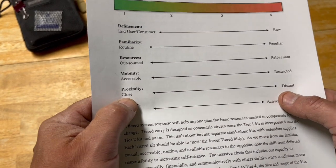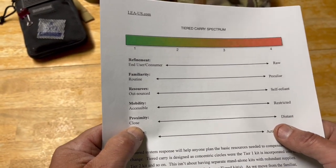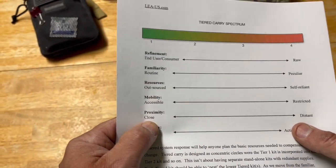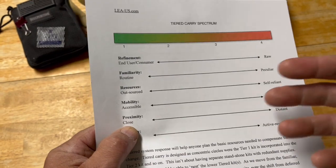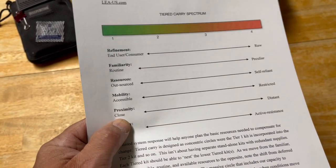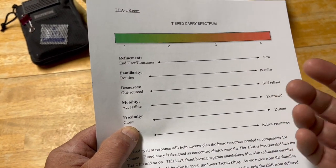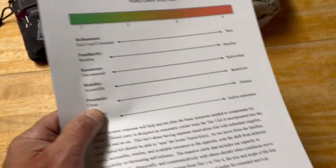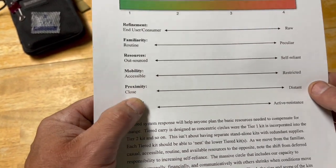Proximity, how far away are you from where you're supposed to be? This may not be a huge deal if you're in the United States, you're in a state, and you're in the middle of your state, you don't have to worry about other laws for other states. But if you live near a border and the laws are significantly different between your state and the neighboring state, proximity would matter in that instance.